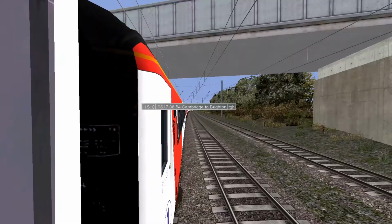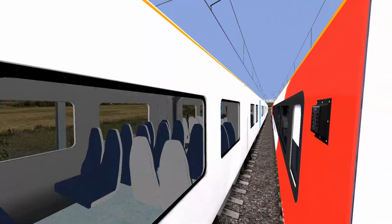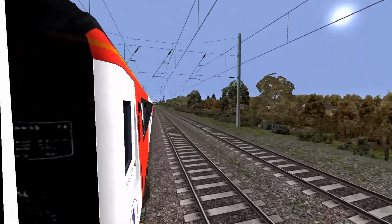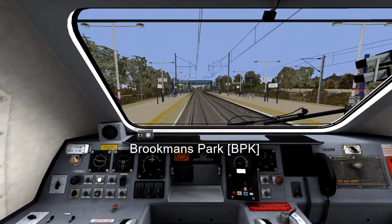700 coming from Cambridge to Brighton. Cool. This is Brookmans Park.